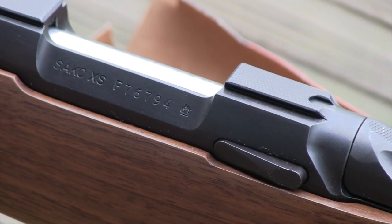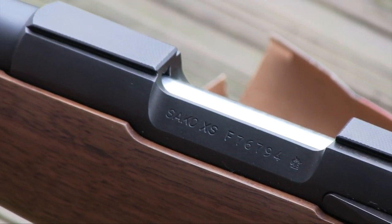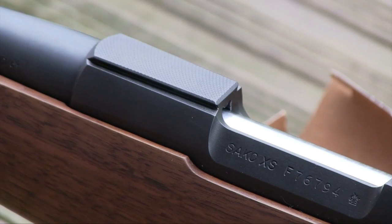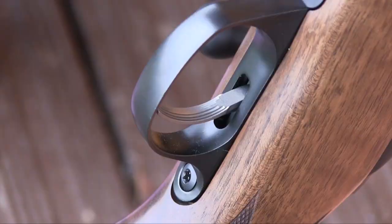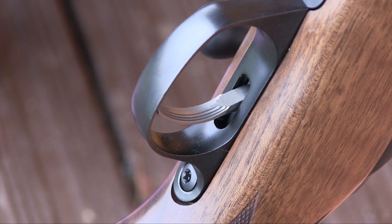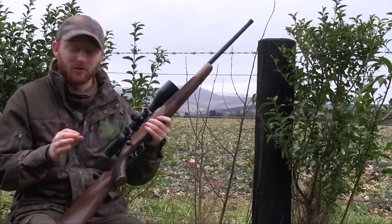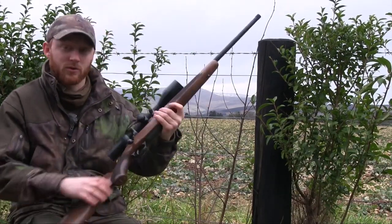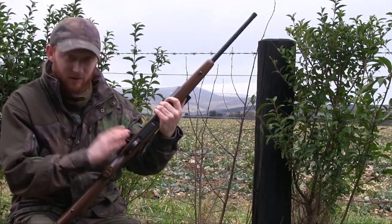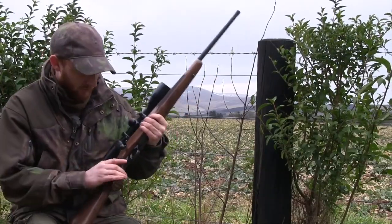In terms of the action itself, certainly what you can see above the stock, it hasn't changed very much. It's the same sleek, nice lines that you'll be used to seeing on Sako's full-bore rifles. Dropping down to the trigger, and I've said this enough times about Sako triggers, Sako definitely produce some of the best triggers on the market for an off-the-shelf rifle. This trigger on this particular Sako 85 was absolutely no exception.